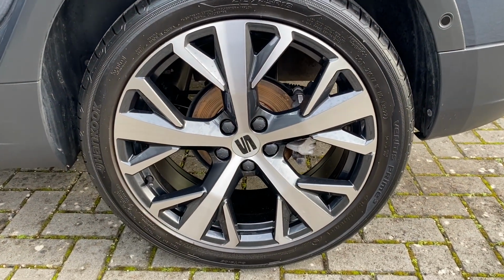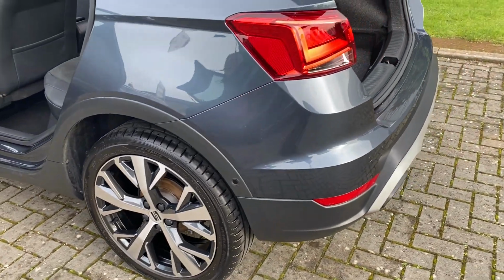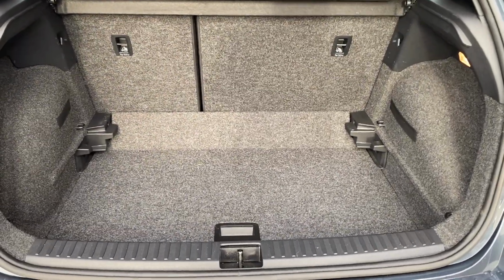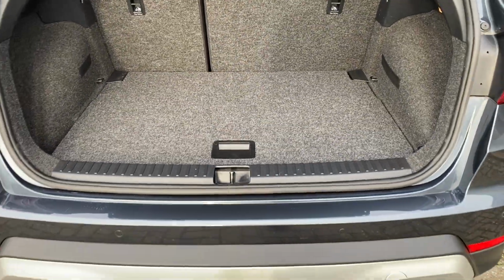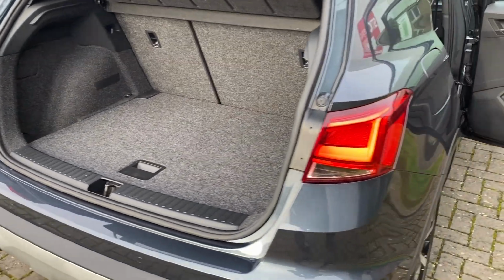You've got these lovely machine finished alloy wheels, and this is the only model in the range that comes as standard with a reversing camera. Now all of the Aronas have this clever little split floor, so if I can do this one-handed whilst holding the phone, I can show you, you can lift it up and it sits on a little ledge there. So if you have a 4-legged friend, it makes for getting them in and out that little bit easier.